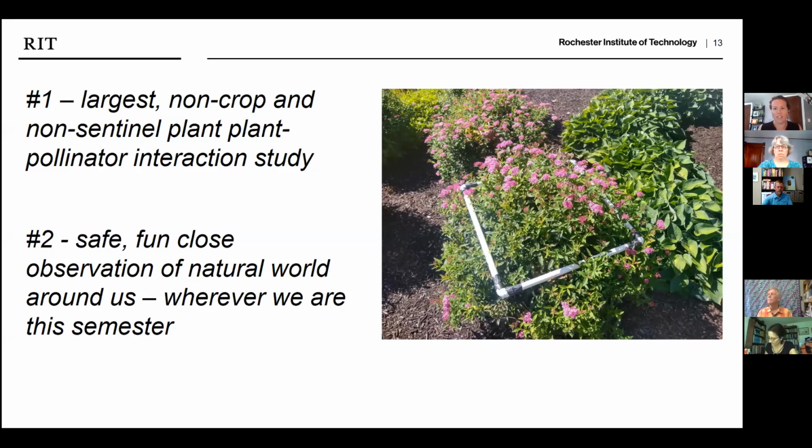And the other is something that's safe and close and fun, where we're just helping students pay close attention to the world around them in a way they maybe didn't do before. And so I'll talk more about this picture on the right, but this is a quadrat that I brought with me last week to my own campus. So that's kind of where we're going. That's what's guiding this particular lab.